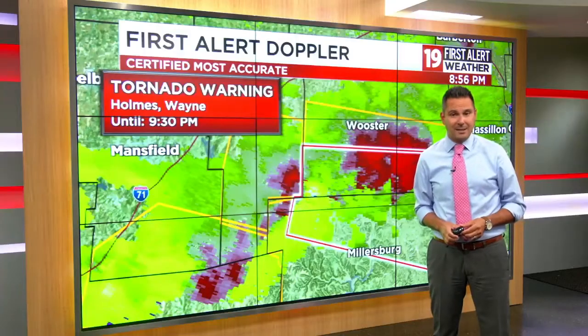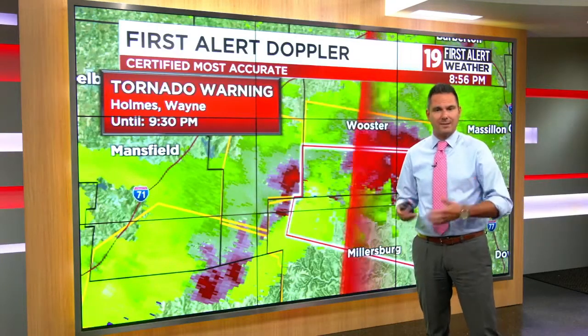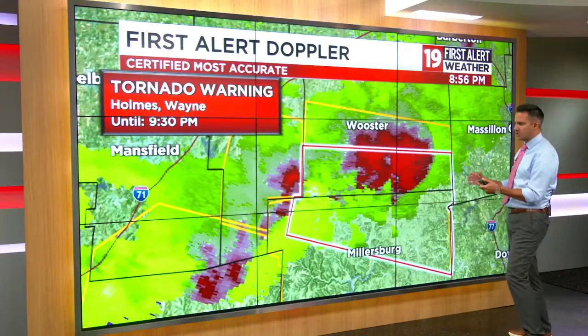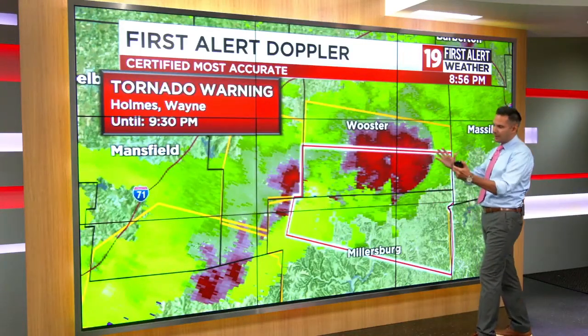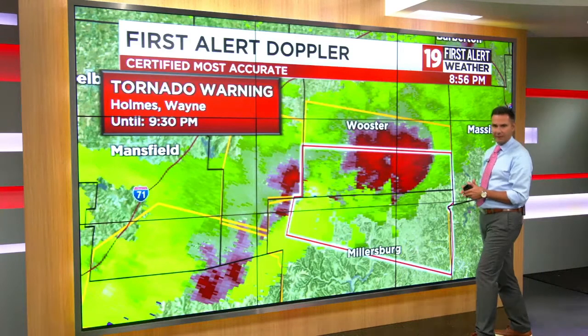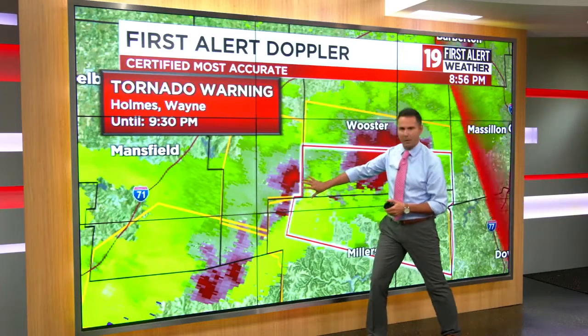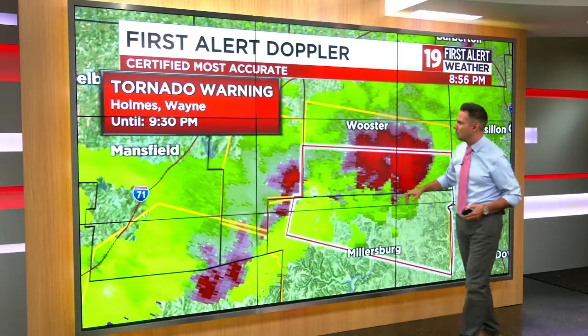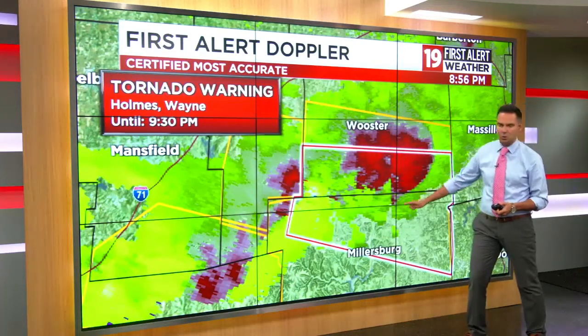We might see you again, and here we are again. Sam and myself are back at it because we have a brand new tornado warning. Unfortunately, we don't want to be on the air again, but this is what we do to give you the latest information. So we have our area of rotation right now heading basically into Wayne County and into Holmes County.